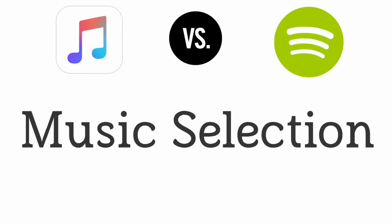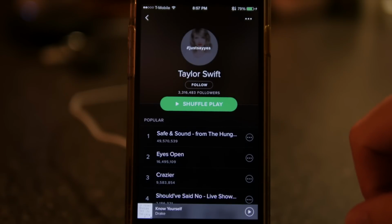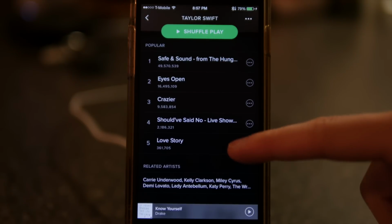Now, before we look at the apps side by side and see how they perform, let's talk about the music selection for these services, because here is where it gets interesting. With all these options for music services these days, Google Play, Apple Music, Spotify, Rdio, Tidal, the main thing that's going to differentiate them going forward are the exclusivity deals. Which music service will get an exclusive deal with a certain artist or album, because that's what they're all fighting over. And the most popular exclusive deal right now that we know of is, of course, Taylor Swift.